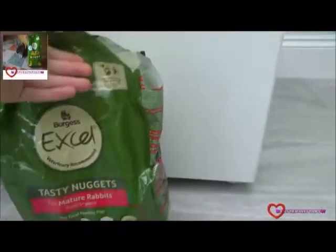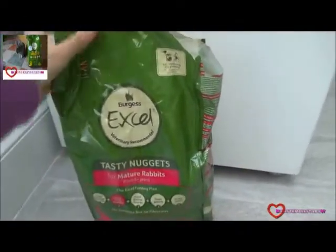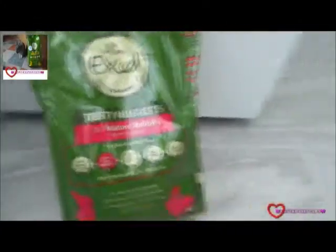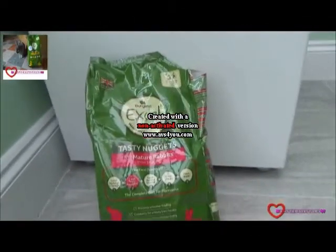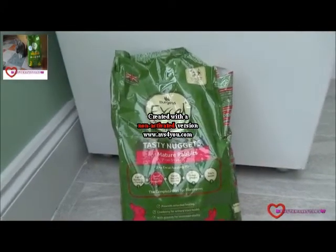I think this is a great product. Even if you're not going to get cranberry flavour, I recommend General Excel, but I also recommend this. And it's a British family owned company. It's a great product, it's pretty cheap to buy, and it lasts a long time, and you can just use this as everyday feed because it's so good for them.